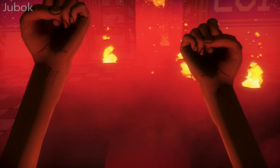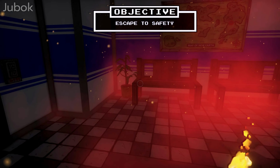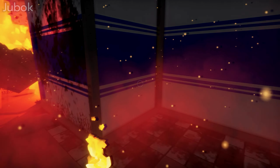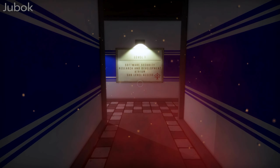I gotta get out of here. Warning. Fire hazard detected. Please make your way to the nearest exit. Objective: escape to safety. I'm not sure why I woke up right in the middle of a fiery scene, but let's try to escape for now. Warning. Exit. Interrupted attack. Please make your way to the nearest exit.